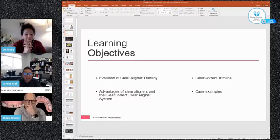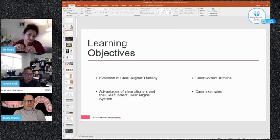So in today's presentation, I've got it in four pieces or four chunks. I'd like to share with you first a bit of the evolution of clear aligner therapy. The reason I always start with this one is there are some valuable insights early on that people have written about and talked about years ago that today we still are not implementing in our aligner treatments. Next, I'll talk about the advantages of clear aligners and the ClearCorrect aligner system. And the third topic is I want to hone in on the design of an aligner, and specifically the ClearCorrect trim line and how that makes a huge difference. And lastly, I'll show some case examples of treatment with the ClearCorrect appliance.